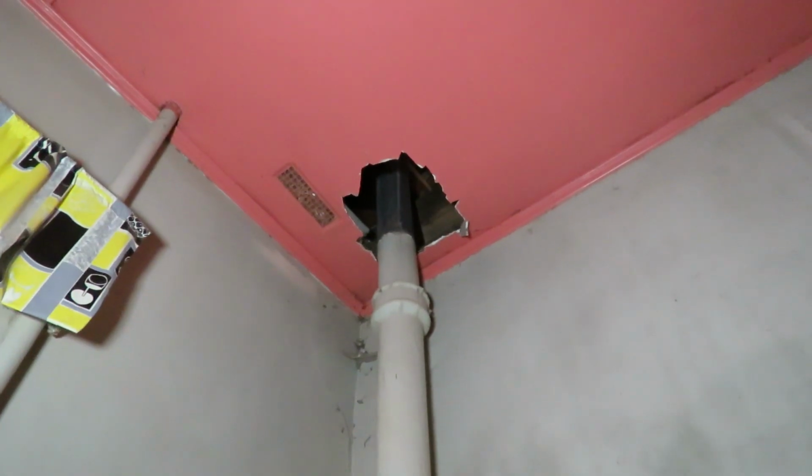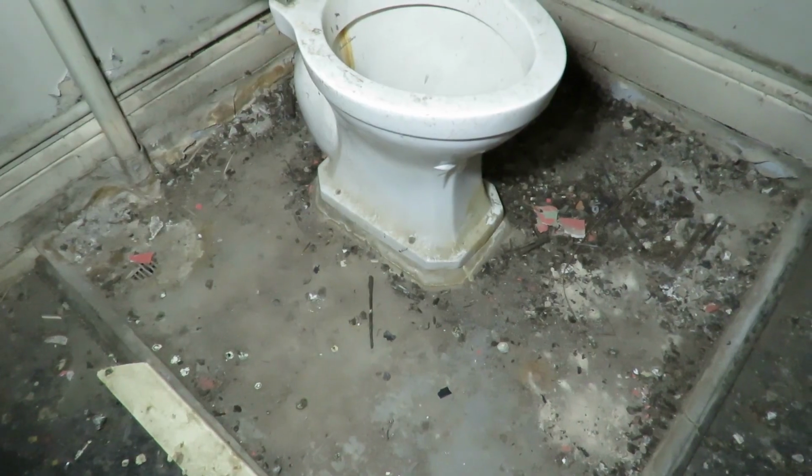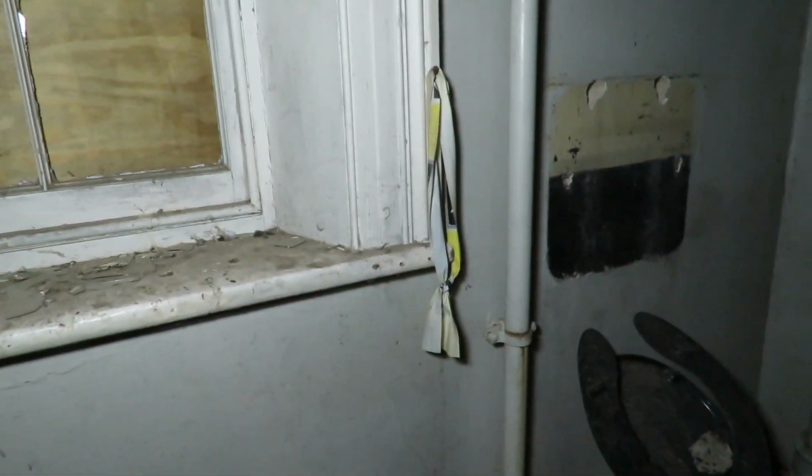The pipe here has been rummaged around so much that the asbestos sheeting around it has fallen down and is all over the floor. Awesome curtains. The rest of it's just all over the floor. Still got the little holdy pieces.